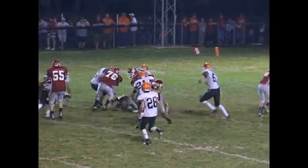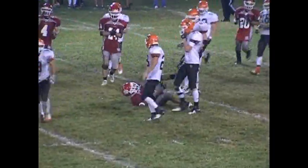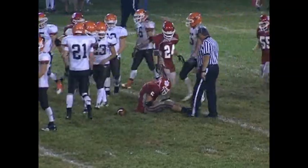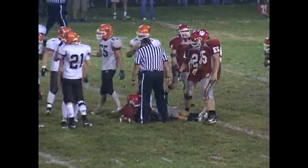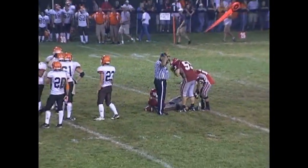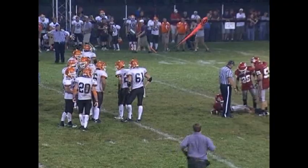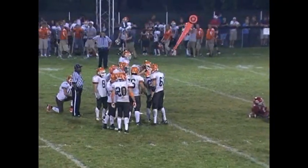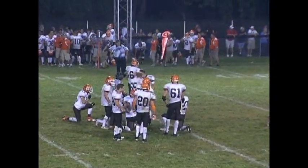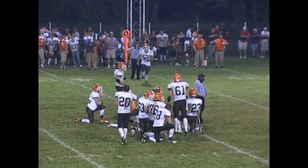Hand off to Austin Keith. Breaks the tackle, still going. And he gets tripped up, as Jack Simons would have said, by Mother Nature. I was just going to say the exact same thing. You can't use that at home anymore because Nelsonville-York has turf, and that's not Mother Nature anymore. But yeah, it looks like Austin Keith is cramping up a little bit, and nice run by Keith, and hopefully he'll be fine and get right back in there.